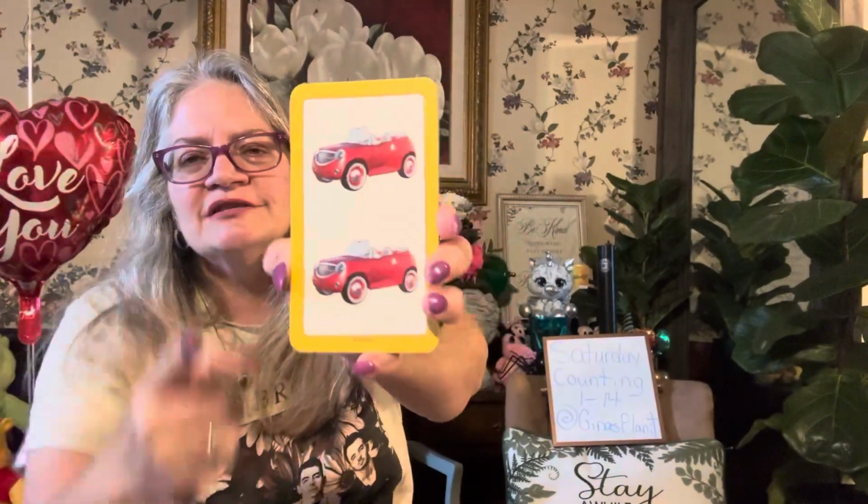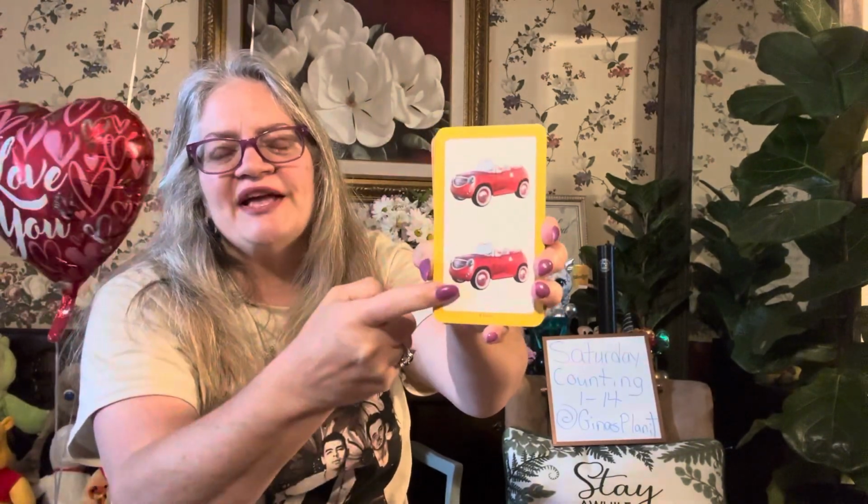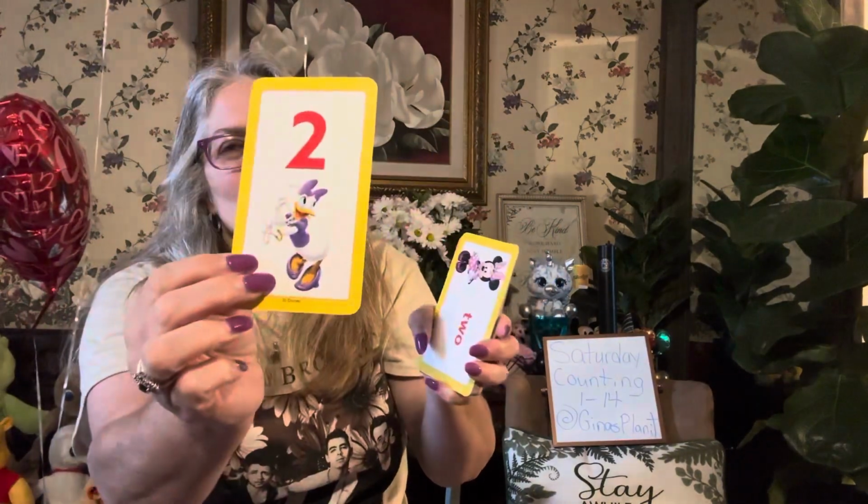2 cars. 1 car, 2 cars. 1 red car, 2 red cars. 2. Here's the number 2. T-W-O is the number 2. 2.